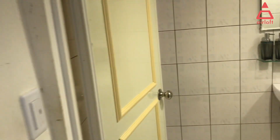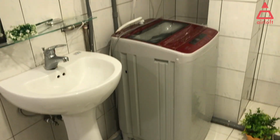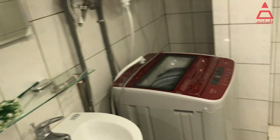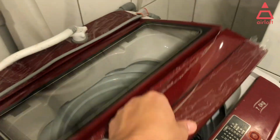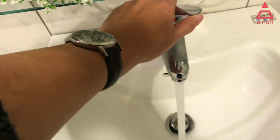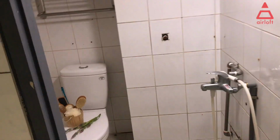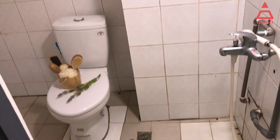Let's check out the bathroom. There's a washer inside, a middle one, sink works fine, and a mirror. Over here is the toilet and the shower.